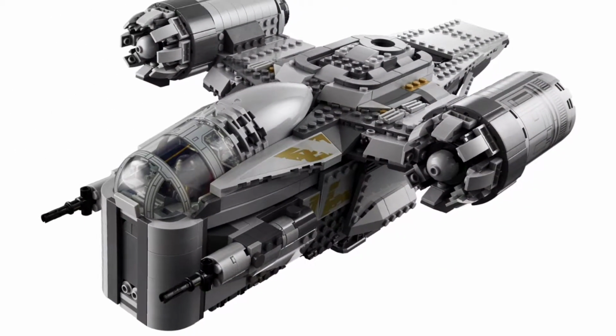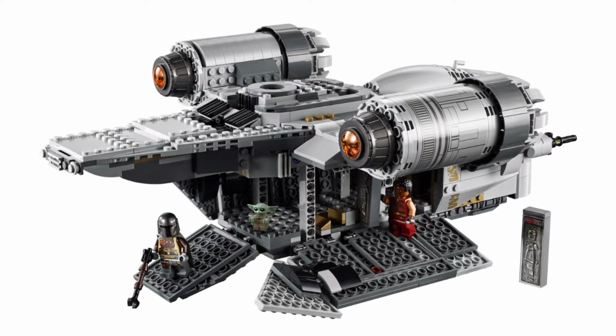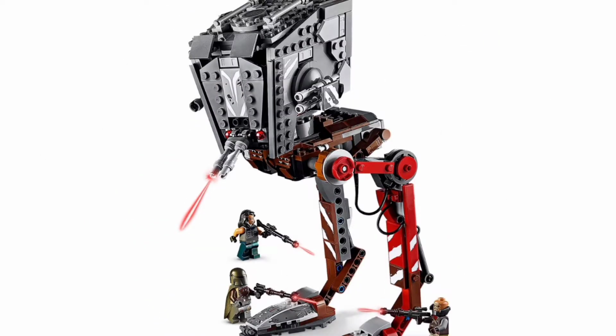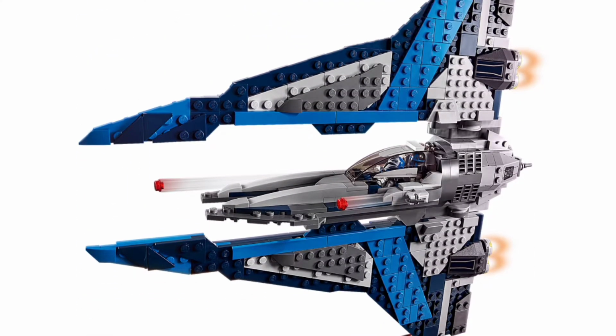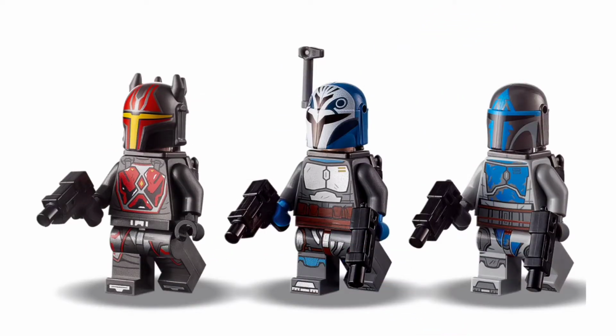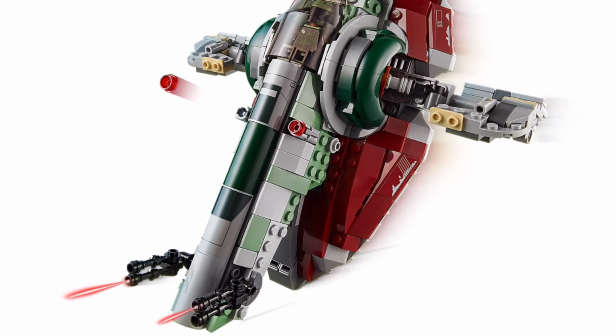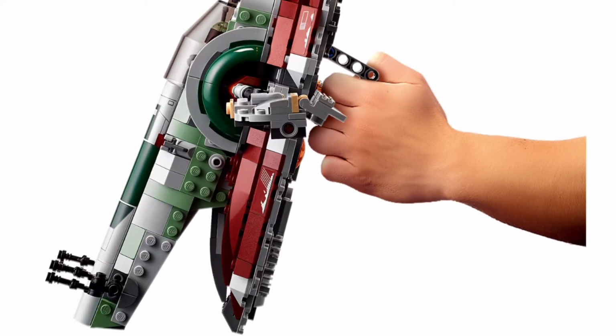The Razor Crest is fine, it's not the best iteration of the ship, but there's the Raider, it's super cool, and it comes with Cara Dune. The Mandalorian Starfighter, wow, how cool is this? And the minifigs are brilliant, and it's under £50. It's an unbelievable price. Not only that, but a Slave I that doesn't break the bank, and it actually looks really decent, and for kids, it's not a clunky, difficult ship to fly about and pick up.